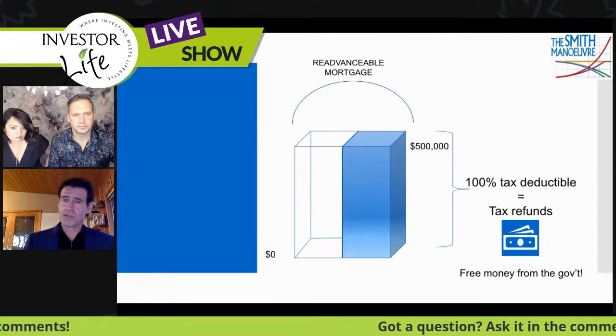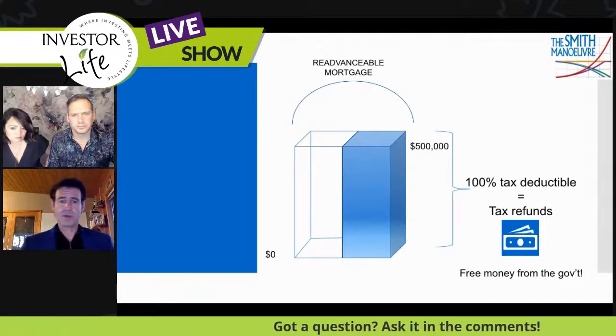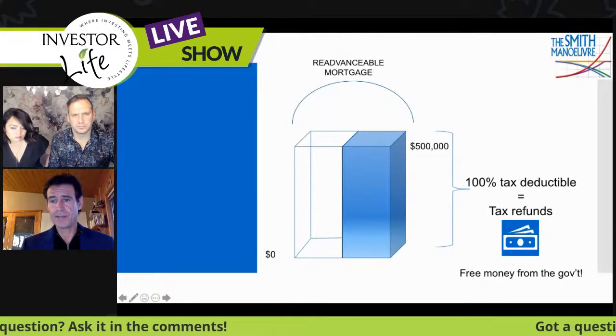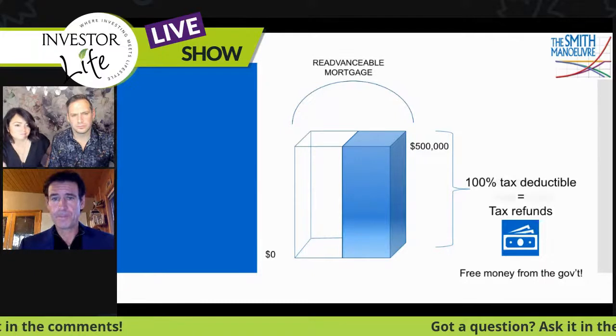And I mentioned earlier that the benefits that people see with the Smith Manoeuvre increase exponentially over time. That's what's happening with the tax refunds. They get bigger and bigger each and every year. So free money from the government.